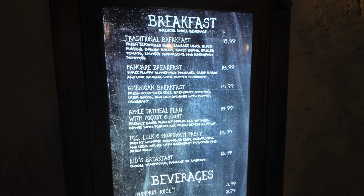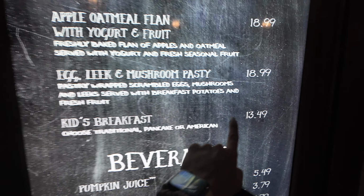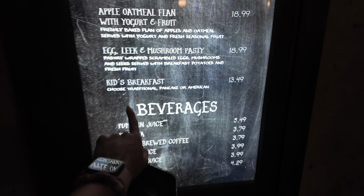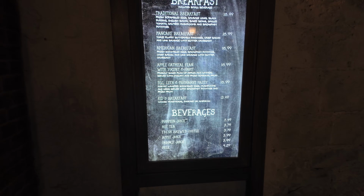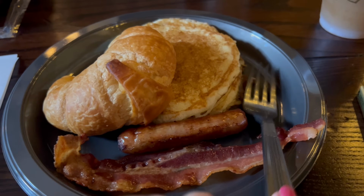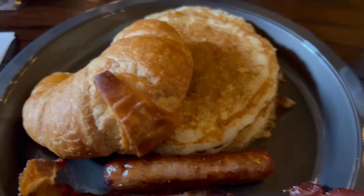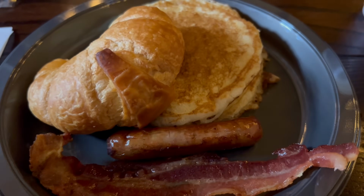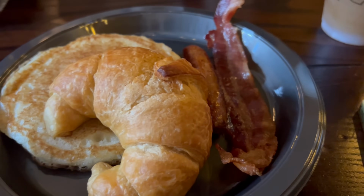Here are the breakfast options that you can get. So these are the regular breakfast, but here, okay, it was $13.49, the kids' breakfast. Traditional, pancake, or American. You just get a little kid-sized version of it. It's perfect. Or you can get things like a croissant if you want. We got 2 pancakes, a sausage link, a piece of bacon, a croissant, and a frozen butterbeer. Like, this is such a good deal. However, it's only available until 10:30 in the morning. The park usually opens at 9, so if you want it, you have to act quickly in the morning.